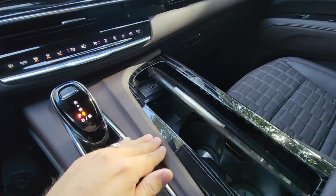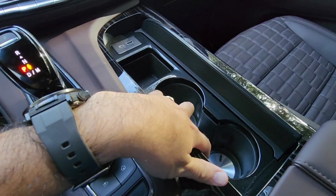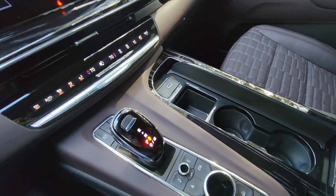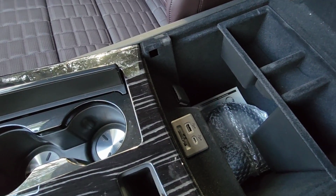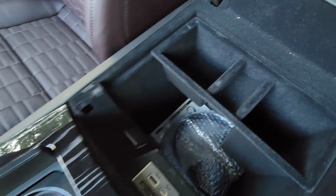Very, very cool. In here you have USB, USB-C, you have a nice pocket right here, plus some cup holders right here, and a nice pocket over here as well. Here in your center console, more USB and USB-C connections there, as well as a micro SD card slot, plus you have some more pockets over here as well.